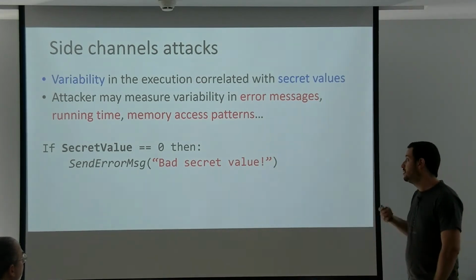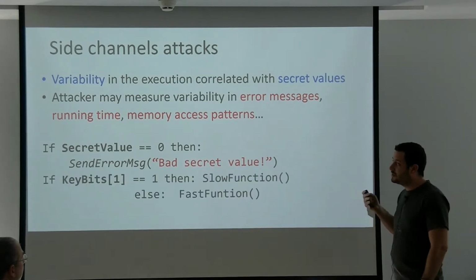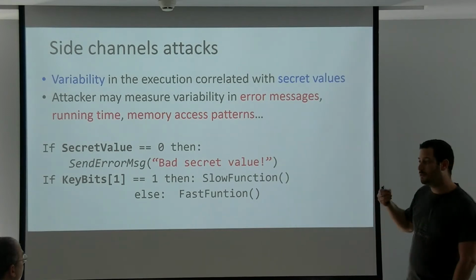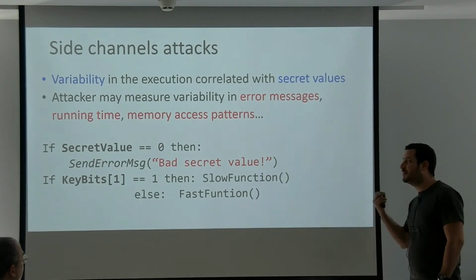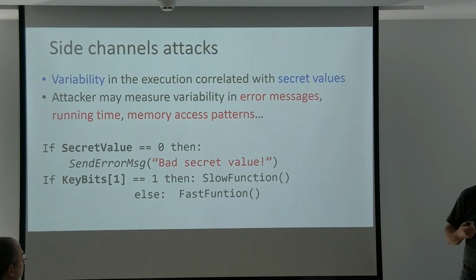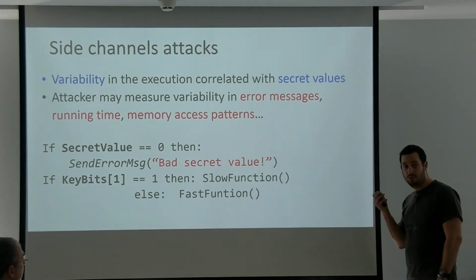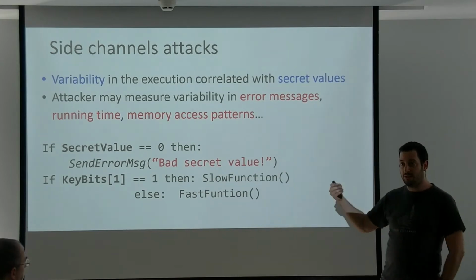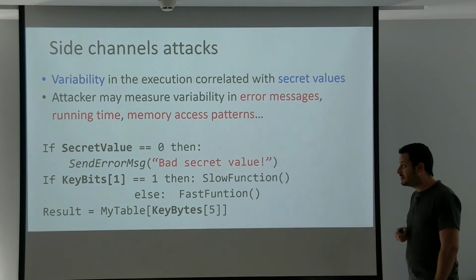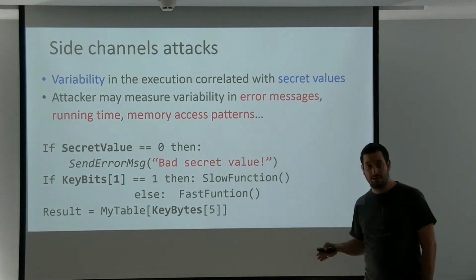Another option, for example, might be that we're going to test a specific secret key bit, and if it's 1, we're going to run a very, very slow function. Otherwise, if it's 0, we're going to run a very, very fast function. And here again, if an attacker is able to measure the running time, he might learn information about the secret key bit.